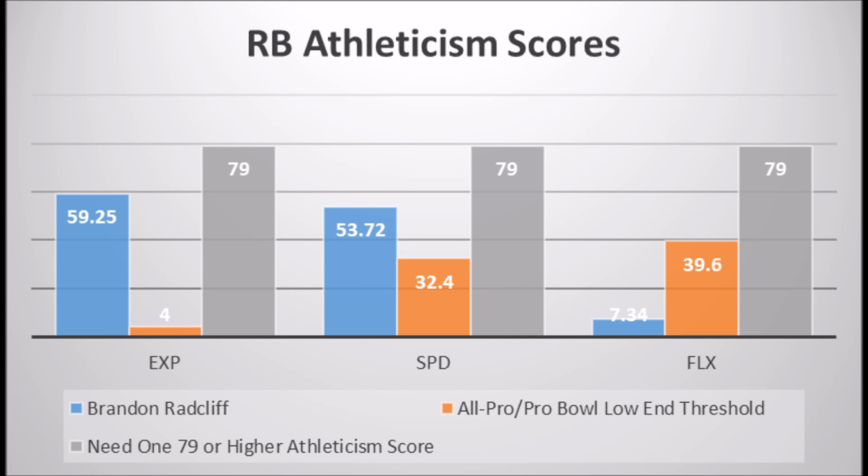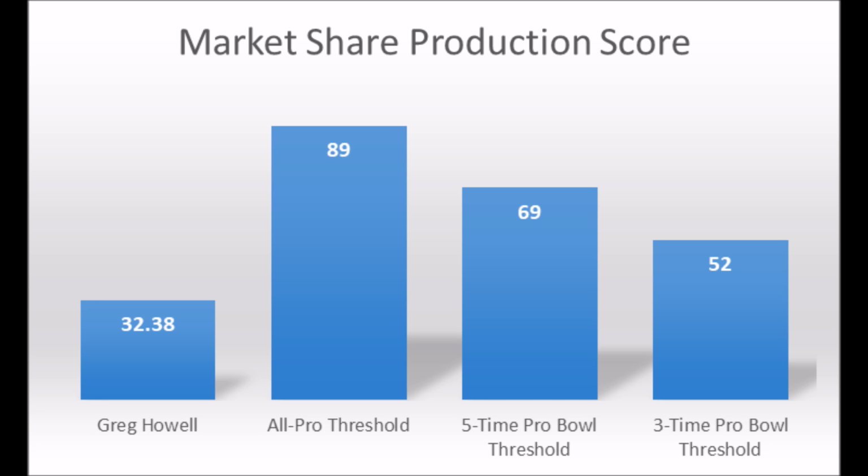Only 59.25 in terms of explosiveness, 53.72 in terms of speed, and 7.34 in terms of flexibility for his size. He simply does not have a 79 or higher athleticism trait. And then lastly, you get Greg Howell.